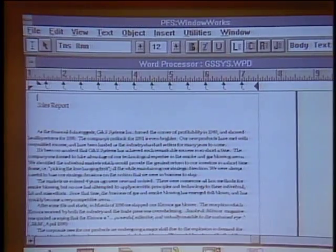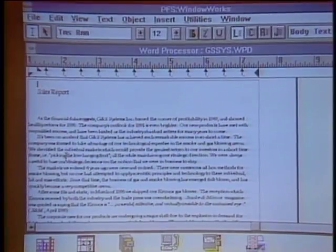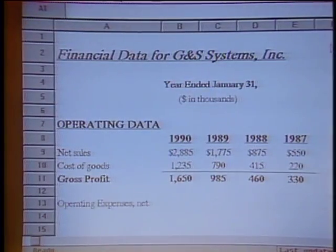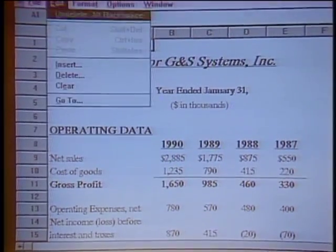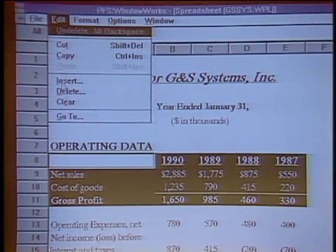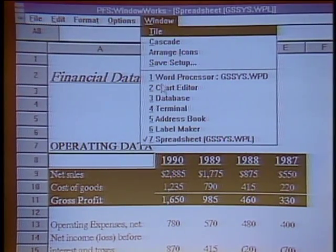Let me just get back to where we were here. Again, this is a sales report. What we're going to do is add some numbers and graphic elements to it. So let me open a spreadsheet that we've done. As you can see in WindowWorks, we can do all our fonts and text styles, whatever, in the program. Let me just select a range here of data and copy. Now I'm going to go to the graphics module of the program.